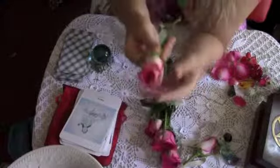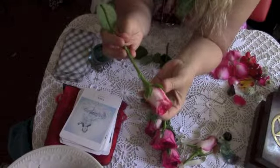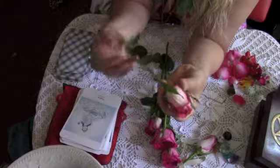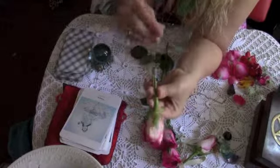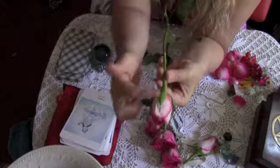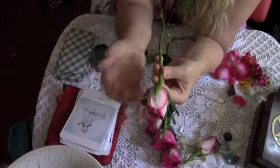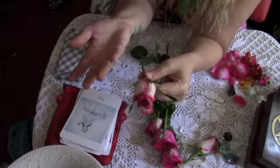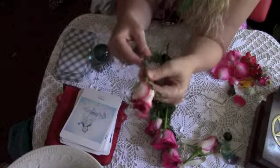So this one has a lot of things that I can look at when I'm trying to read a flower on its own. It's incredibly straight, and we can look at what the colours mean, and we're looking at white, which is purity and honesty. Pink is a healing colour, it's a colour of love as well.